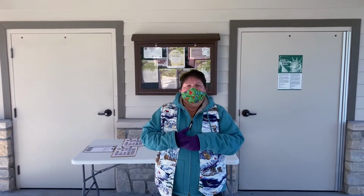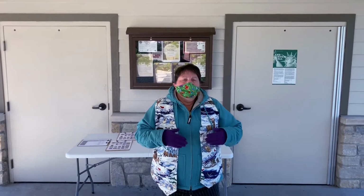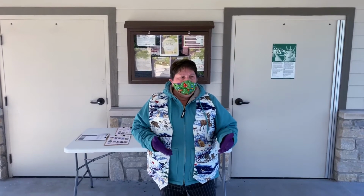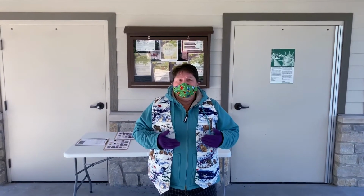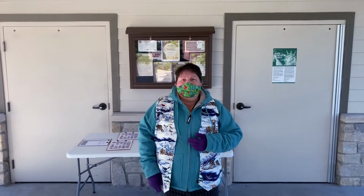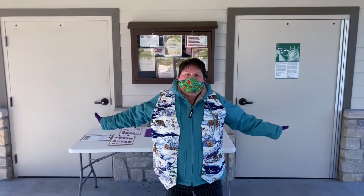This is called our learning barn. So this is where today we will start our activity and we'll end here. We'll be outside for about 45 minutes, but at any time, should you need the restroom or need to leave, you're welcome to leave. Just maybe wave your hand that you'd be leaving. And then again, the restrooms are right behind me on the sides of the learning barn.